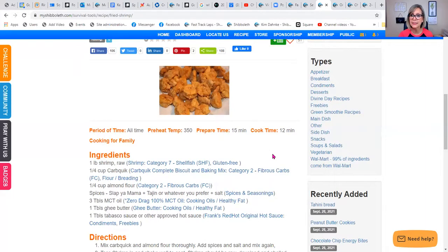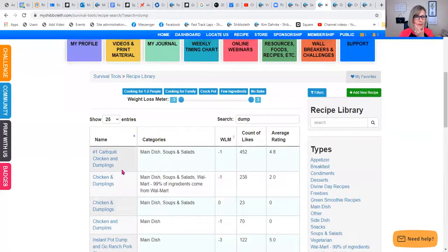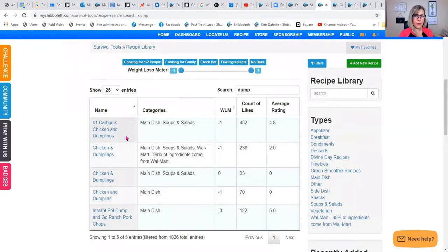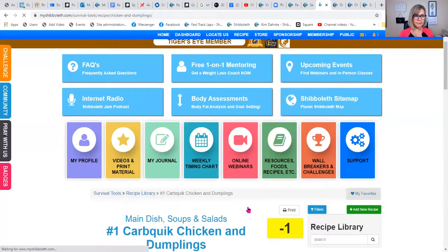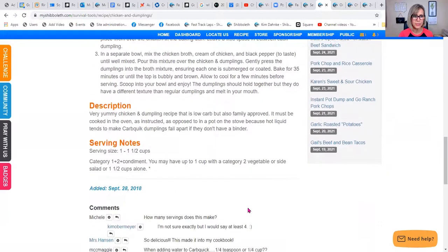Okay, so we're going to look up one more. We're going to look up the chicken and dumplings that Deb mentioned, and I'm just going to write in, I know this word is short, but it'll bring it up. There we go. There's 2, there's 3, there's 4. This one looks like it's the most popular, so let's click it. All right, there's chicken and dumplings. You've got 1 pound of cooked shredded chicken breast, 2 tablespoons ghee butter or MCT oil, 1 cup of Carb Quick, 2 cups of chicken broth, 1 can of fat-free or reduced fat cream of chicken soup. So you would get those. That is not a lot of ingredients, which is awesome. And you just make your chicken and dumplings.